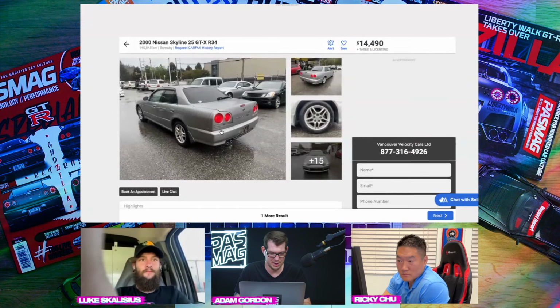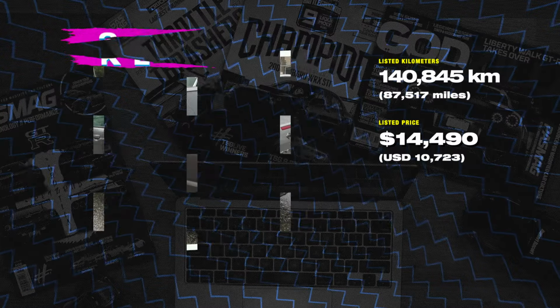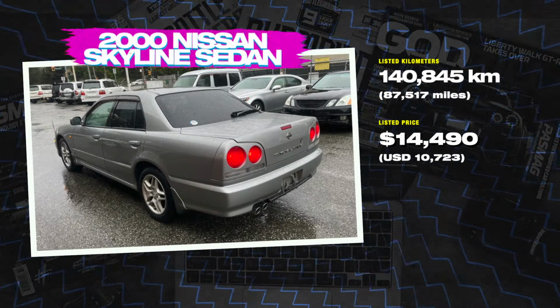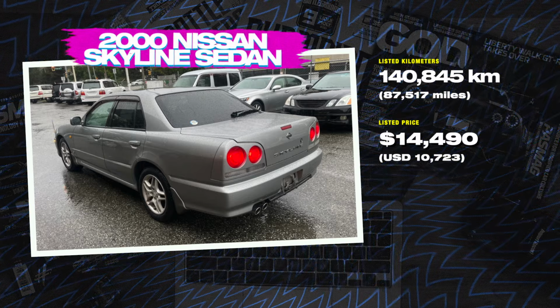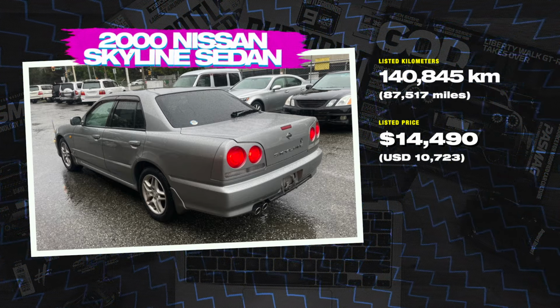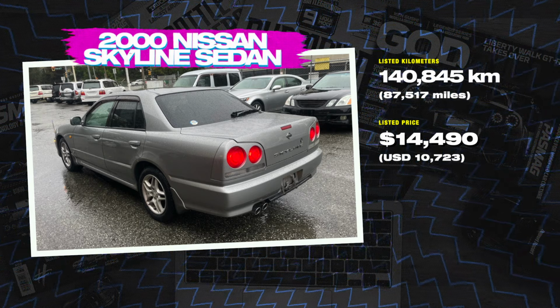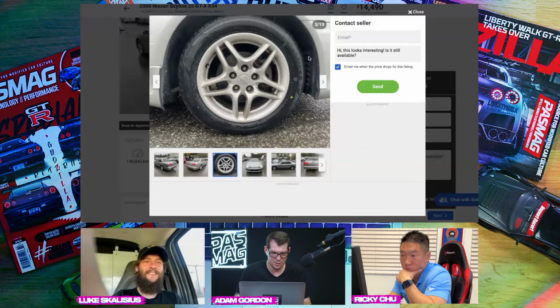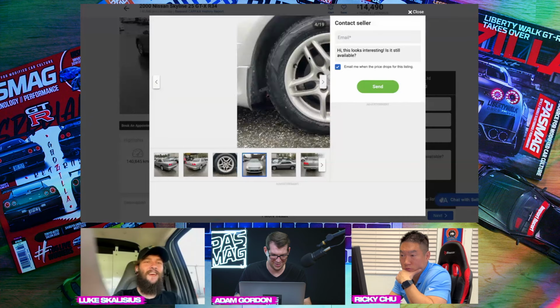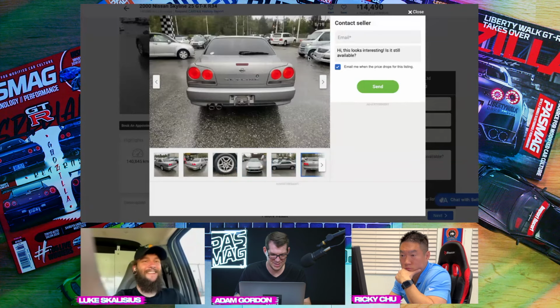Okay, we're back in sedan land. This looks like a dealership parking lot. Burnaby, that's British Columbia, I believe. The price is crazy good. 15K Canadian, less than 15K for 140,000, which is not crazy mileage. That's not serious. Are those factory R33 wheels? That's what I thought they were for a second, but no, they aren't. Yeah, we had the same thought there. I was like, wait a minute.